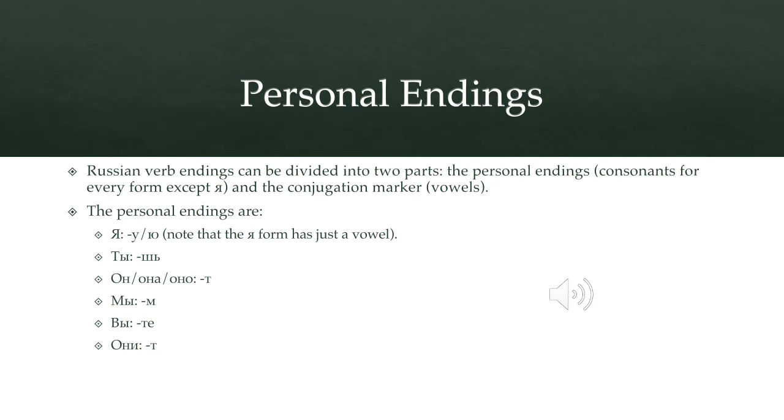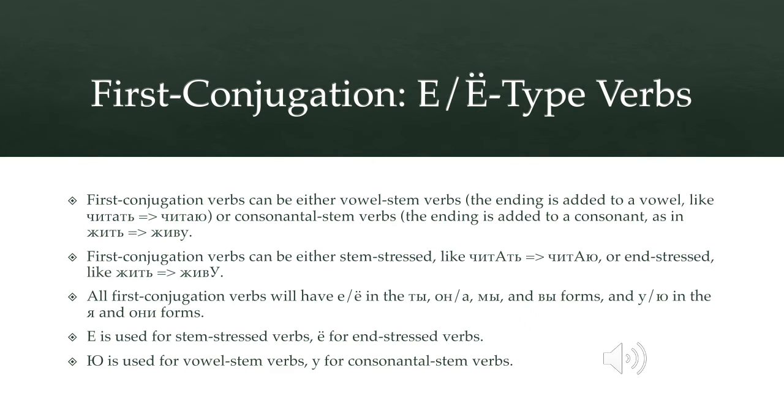Он, она, or оно just have a т, so you're going to have vowel т. Мы has an м, so that's convenient. Мы starts with м, and the verb conjugation ends with м. Вы is going to have те. And они, once again, is just going to have т, just like он, она, and оно. So that's у/ю, шь, т, м, те, т, for your six personal endings. As I said before, the personal endings are the same for both first and second conjugation.